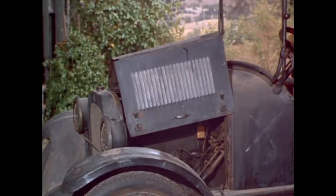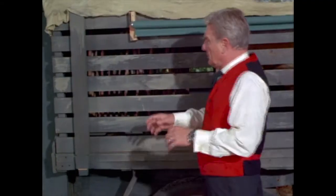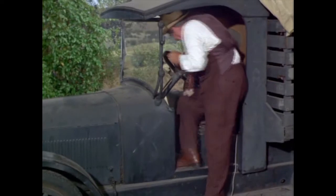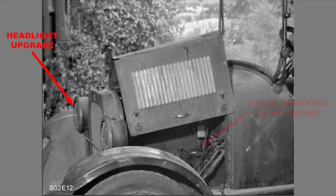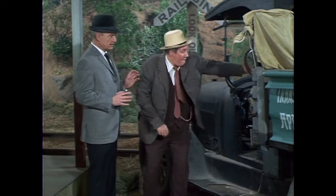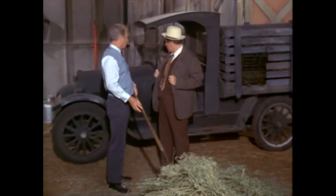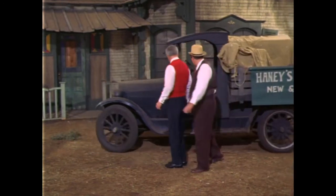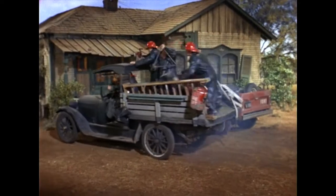I've got a number 5. 7. Mr. Haney, I wouldn't care if this truck had ejection seats. Stand clear. Look, Mr. Haney, who's driving the truck? How about Molly Turgis? If you hire a stunt driver, you get stunt driving.